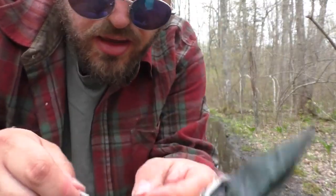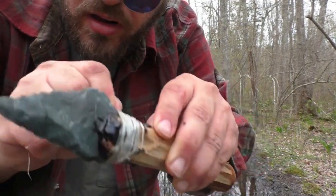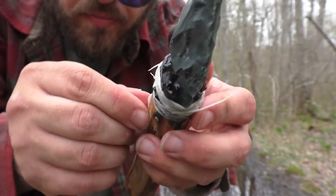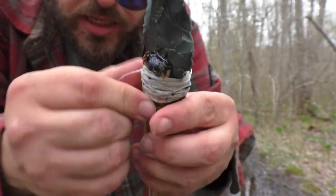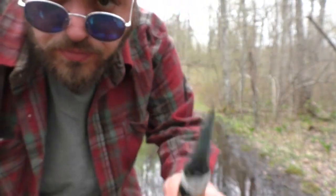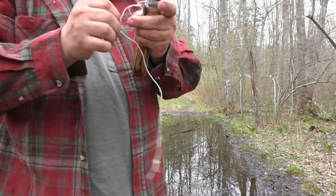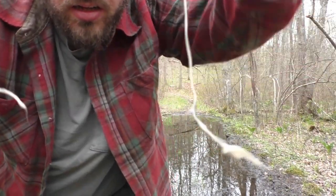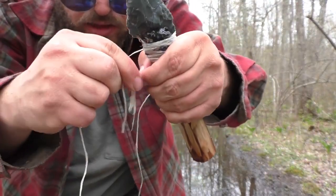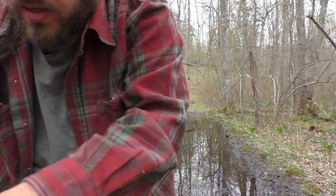Alright, got it mostly wrapped up now. Do a little bit more support around the base. And as this dries, like I said, it'll stick to itself and shrink and grab it. We got one more to go, one more to put on, and we're done with this knife until it dries. This stuff you don't want on there, it's junk. Just pick that off as best as you can. Okay.